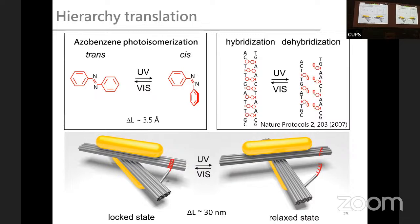So now we transfer this azobenzene-modified DNA duplex onto my origami structure. This red piece represents the azobenzene-modified DNA duplex. So then at the end of the day, this structure with my plasmonic gold nanorods on top will be able to respond to UV light and visible light respectively.